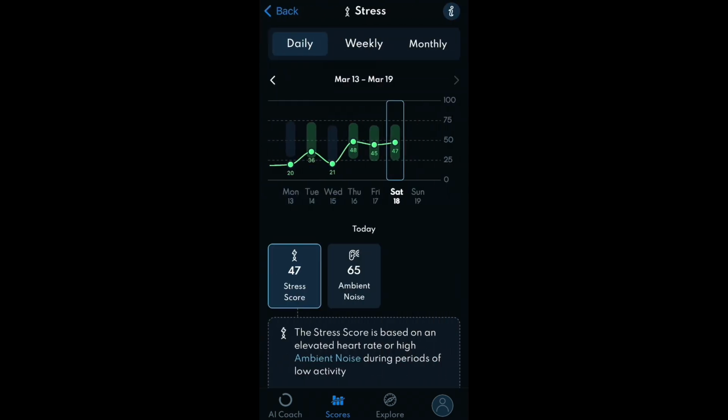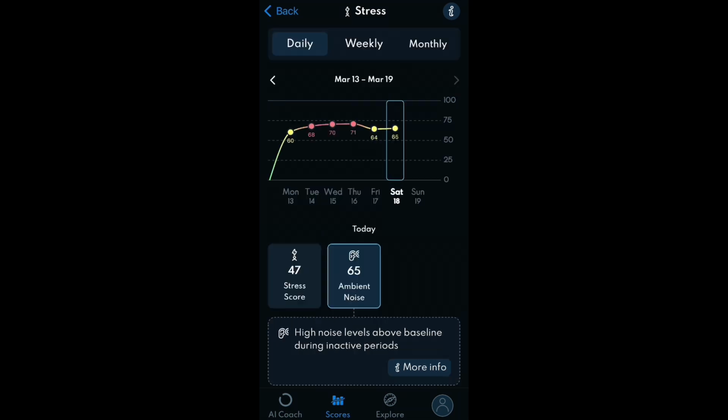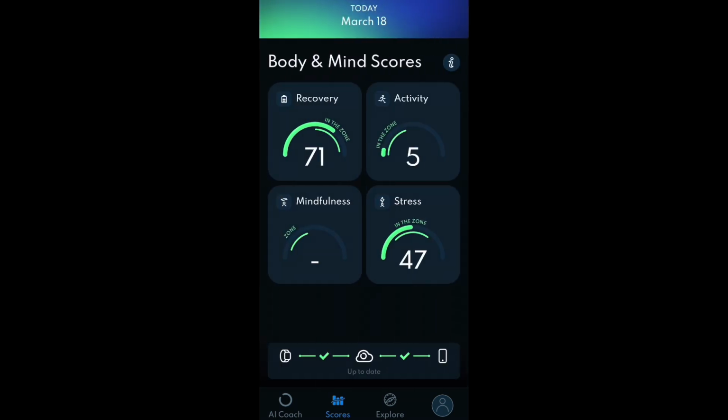And then stress score is based on your heart and ambient noise. So here's your ambient noise score. But again, it's giving you a stress evaluation at any point in time based on elevated heart rate or loud noises. So again, Onvy has a really good backbone for how they present information and a great backbone for how they pull information together to give you recommendations or estimates or scores. So I just hope they continue to improve.